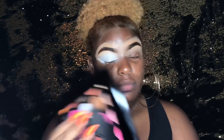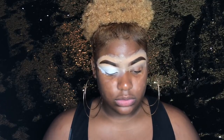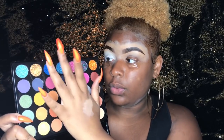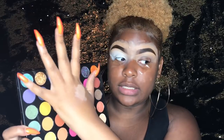Once I got this palette, I was so excited because I've never tried the little glitter shades in here. You see those glitter shades at the top? I have never tried any shadows like that before. And y'all, when I tell y'all, these things are crazy pigmented.